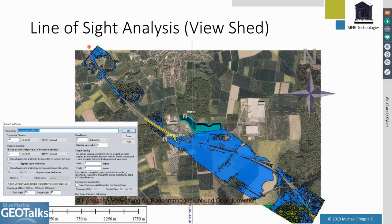We did also the analysis the opposite way around, from the driver's position to the tower. But at the end of the day, we found the analysis from the tower to the drive in the direction of the highway the most sufficient and usable one. So wherever this is marked with blue, you know that on this position of the highway, you can see the tower.